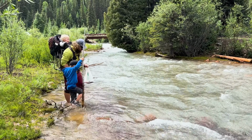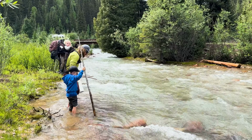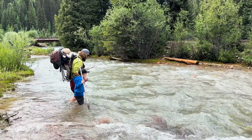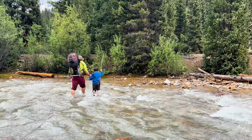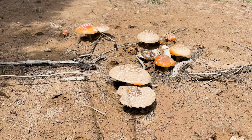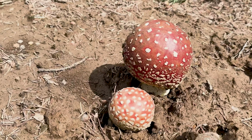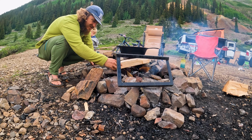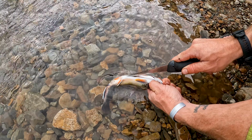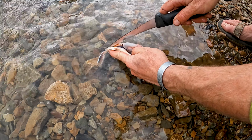Hang on. Don't panic. Look at me. Don't panic, okay? Watch your feet, it's gonna get deep right there and then you're shallow. I know, they're poisonous. Look, even the deer don't eat them. They're pregnant.